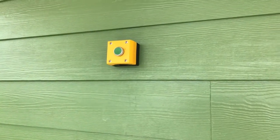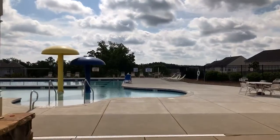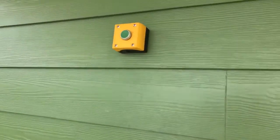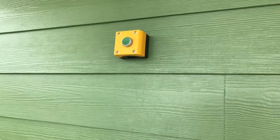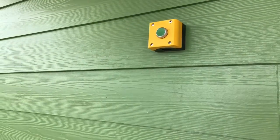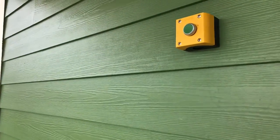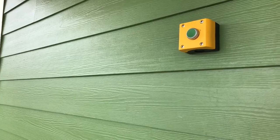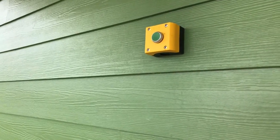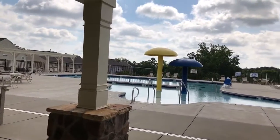This little button on the wall here that was behind that table, positioned directly across from the mushrooms here, that button activates the mushrooms. If everything's working the way it's supposed to, you press the button, the mushrooms turn on, and it's about 20 to 25 minutes I think that they'll run. It saves a little bit of power, which is nice because they're not just running here at 8 o'clock in the morning, 9 o'clock in the morning when nobody's at the pool. However, the biggest thing is it saves on noise. It's kind of nice every once in a while to sit up at the pool and not have noise.